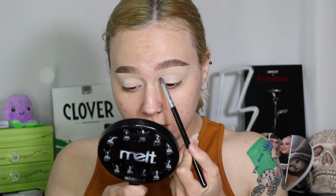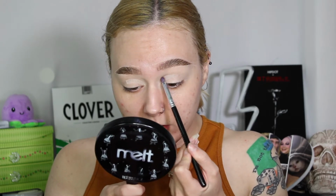So I'm just gonna take my ABH A14 brush, make sure I have it cleaned off because I was in a hurry the other day and it was pretty dirty. So cleaning it off. This is homegrown and I'm just gonna pop it into the crease. And I'm just gonna take it on that outer V area.